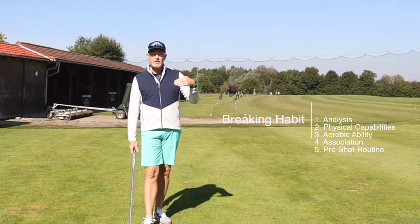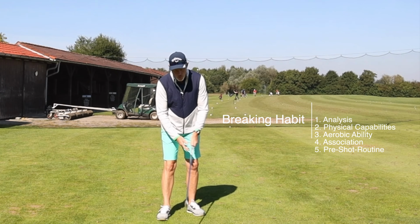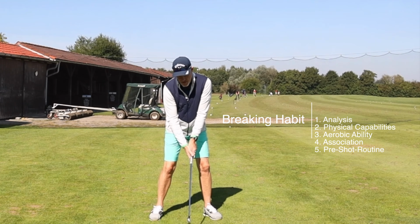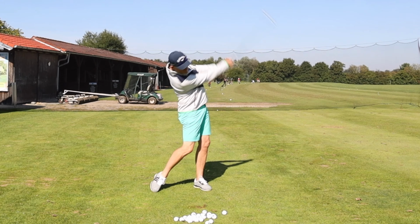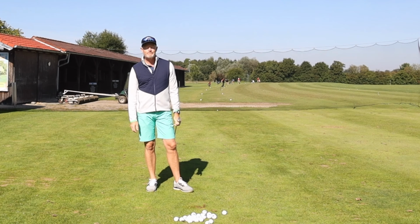You have got to get yourself to a point where your brain accepts your new swing. You walk up to the golf ball, look at the target and trust your body to make the new movement. It's as simple as that.